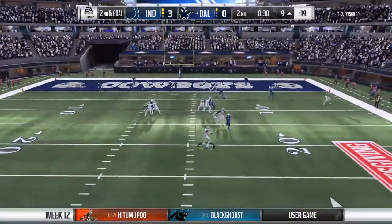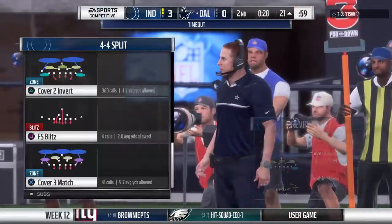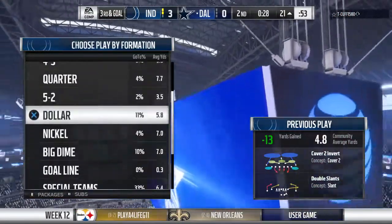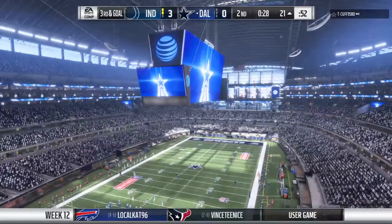Now a shotgun snap as they'll look to throw. And he's not able to get away. Sacked back at the 22. And now maybe they want some extra time to talk about this 3rd and long play, as we'll get a timeout, as they stop it with 28 seconds to go in the first half of play.